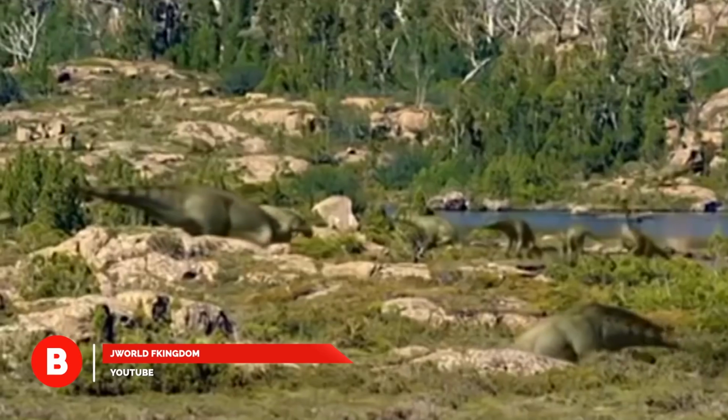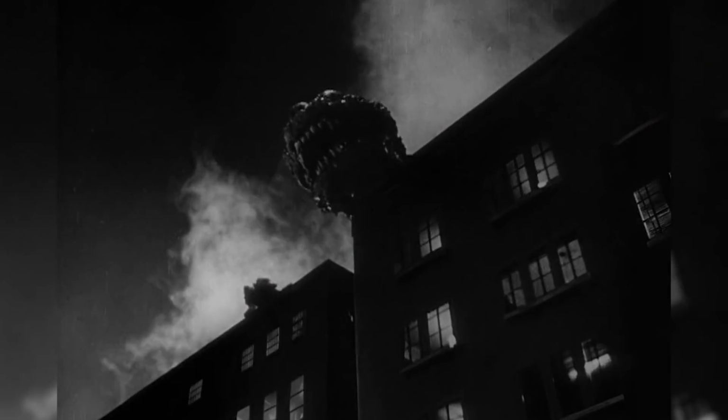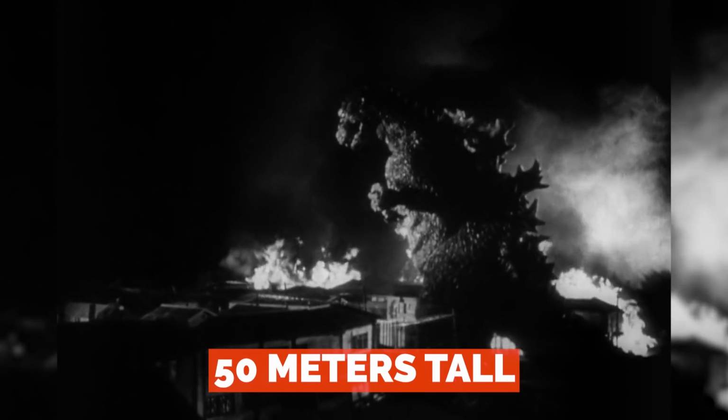As it was less than a decade since that happened, the idea was reworked and the monster became much more dinosaur-like than before. Designers used parts of an iguanodon, a stegosaurus, and a tyrannosaurus on the rubber suit. His total height was billed at 164 feet, or 50 meters.